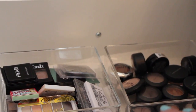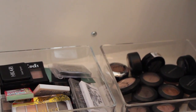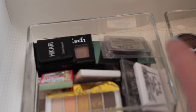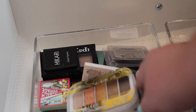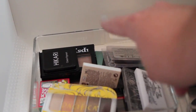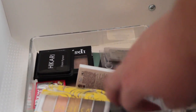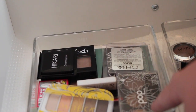In this drawer, I like to keep all of my single eyeshadows, pigments, and shimmers. Pretty much this entire acrylic right here are things I've collected in Ipsy bags. This is a really pretty Pacifica eyeshadow set. I have a Hikari Cream Pigment, Ofra, a NYX blush by Ipsy, just a whole bunch of random things. This is a Pop Beauty trio. So a lot of different eyeshadows I've gotten in Ipsy bags.